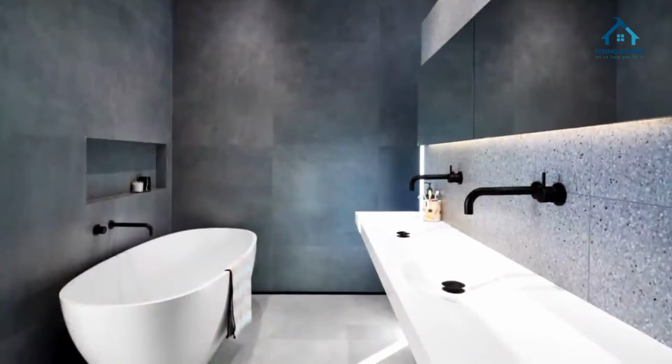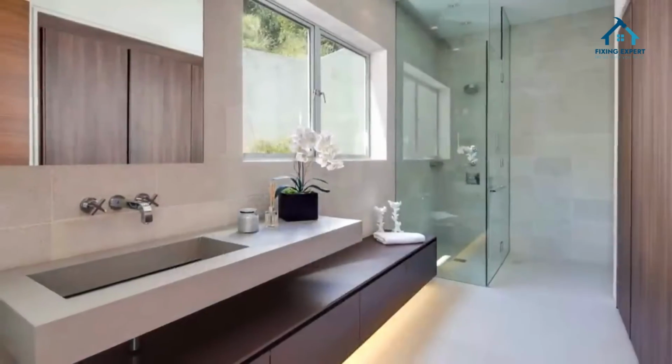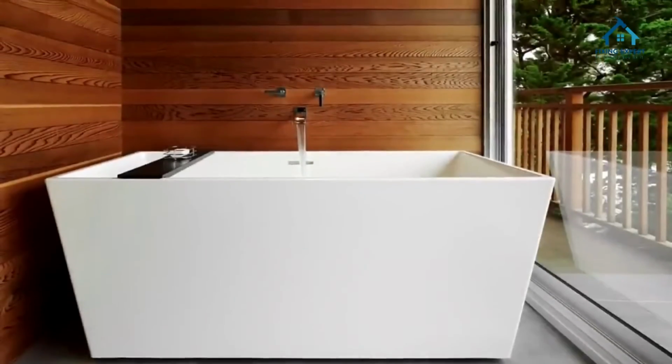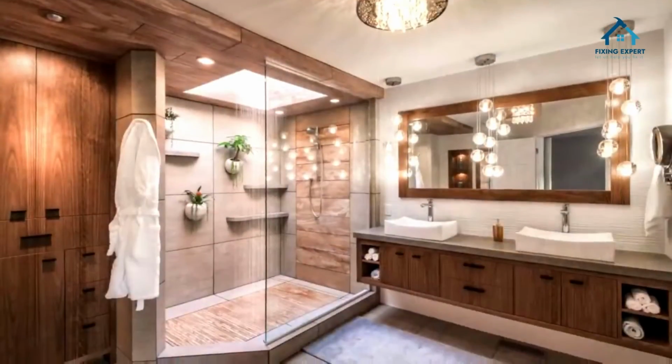And there you have it, the top bathroom design trends for 2024, carefully selected by the pros. Whether you're planning a full remodel or just looking to make a few updates, incorporating these trends will undoubtedly give your bathroom a fresh and modern look.